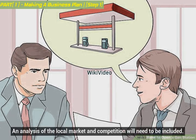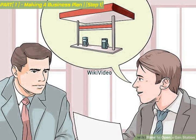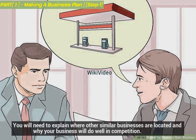An analysis of the local market and competition will need to be included. You will need to explain where other similar businesses are located and why your business will do well in competition.